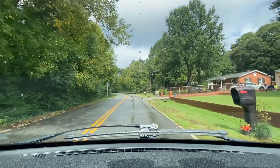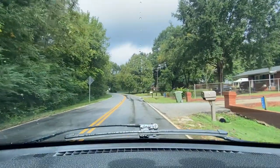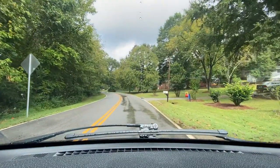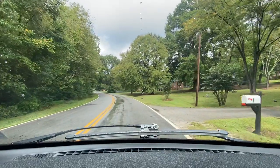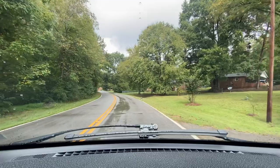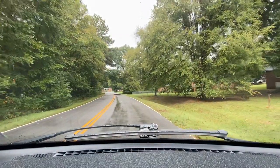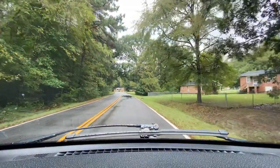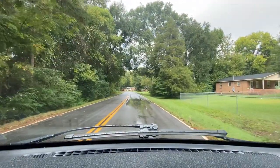This lawn has bricks surrounding the property line. Under every driveway I see a cement pipe, probably a foot in circumference. And I believe that's to help with the rainwater. Sends it downhill. Right now we're driving downhill. In front of most of the houses, it looks like there's a little moat.